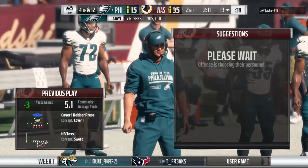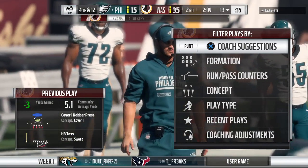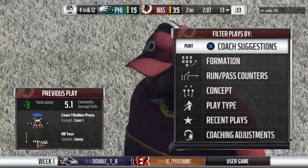And this time he's going backwards. So after the no gain on the last attempt, here they get him behind the line.